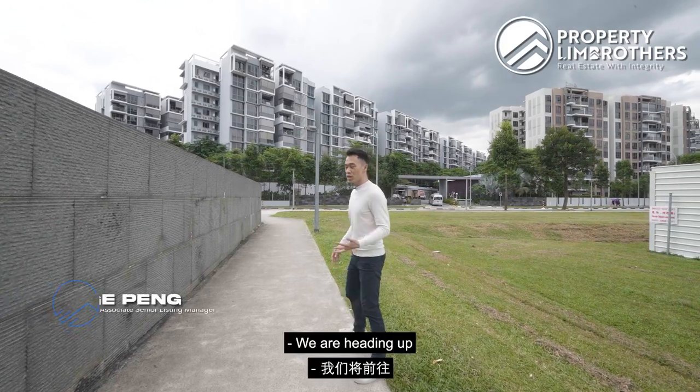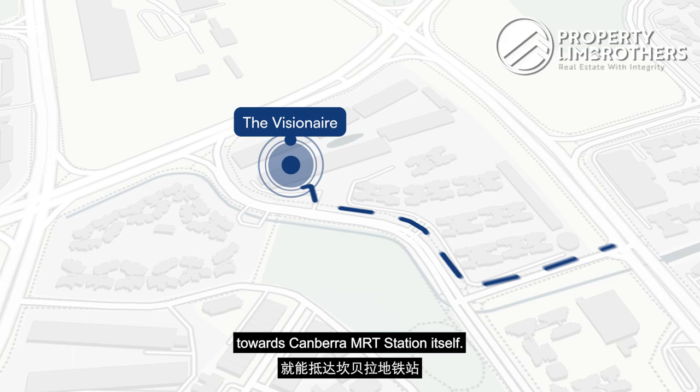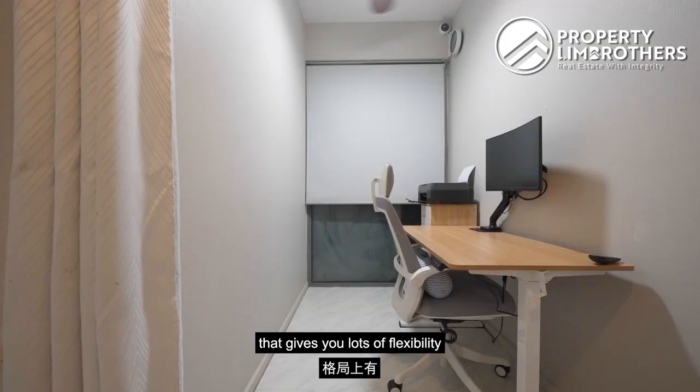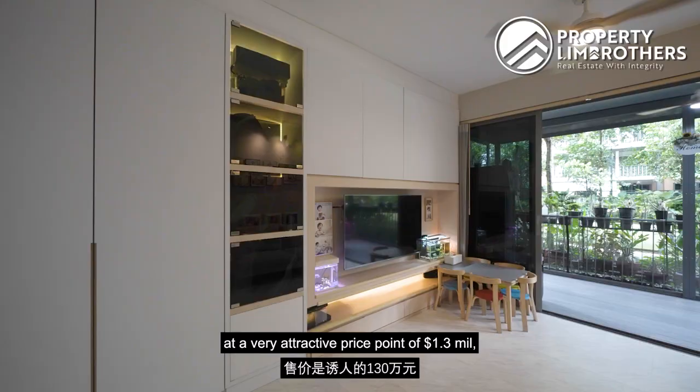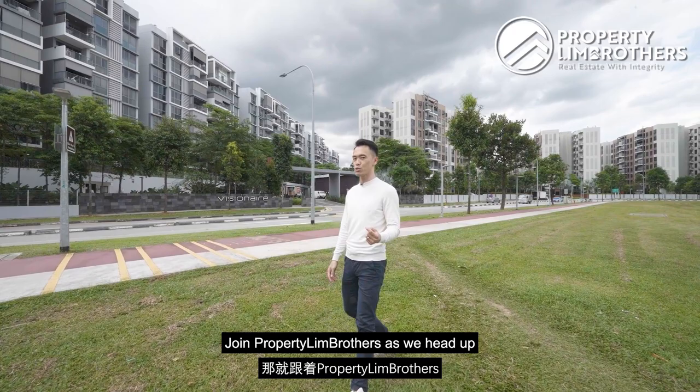We are heading up to one of the newest ECs that's going to reach its MOP, within 5 minutes walking distance towards Canberra MRT station itself. And if you're looking for a patio unit 3-bedder that gives you lots of flexibility in terms of the configuration at a very attractive price point of $1.3 million, you want to be in an area where there's lots of transformation as well as a very solid exit plan. Join PropertyLimBrothers as we head up to this patio unit right here at Visionaire. Let's go!